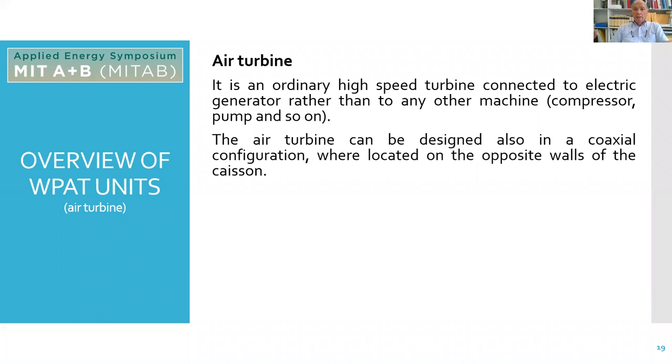Air turbine. It is an ordinary high-speed turbine connected to an electric generator rather than to any other machine, compressor, pump, and so on. The air turbine can be designed also in a coaxial configuration, with turbines located in the opposite walls of a caisson.